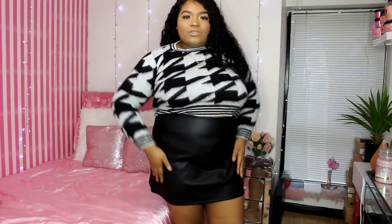This is the look I was going for with this jumper. I wanted to do something with a plain black skirt, just so the focus is on the print up here, because what I just had on was too much. It was too much. She ready.